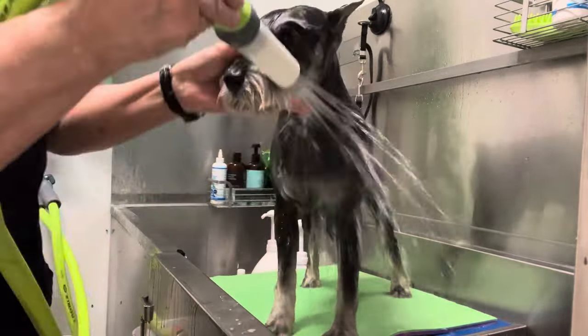Let me take a minute and dry that beard. That's a little better. Now I can see what I'm doing without all that wetness. Beards look much better when they're dry. Stay.